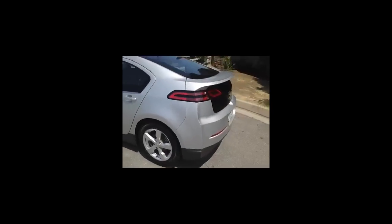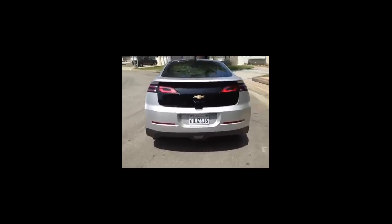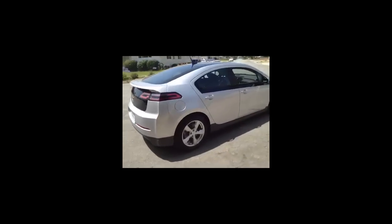So anyway, this is the Chevy Volt. I'm sure they're sorry they loaned it to me already. They're like, oh no, what is this guy up to with this car? So be sure to check it out.